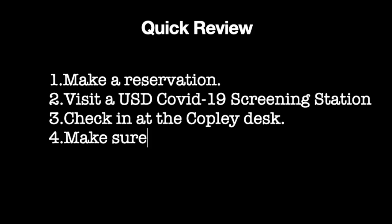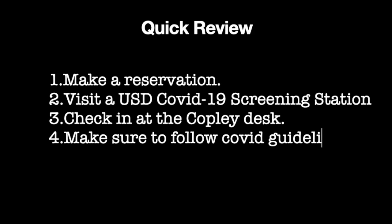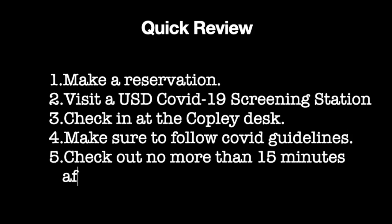4, during your time at Copley, make sure that you're following the COVID guidelines. And 5, make sure that you check out no more than 15 minutes after your booking, which can be done online or at the front desk.